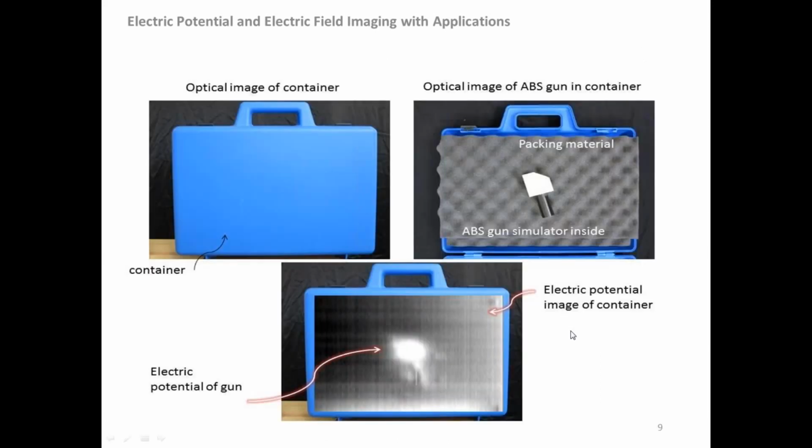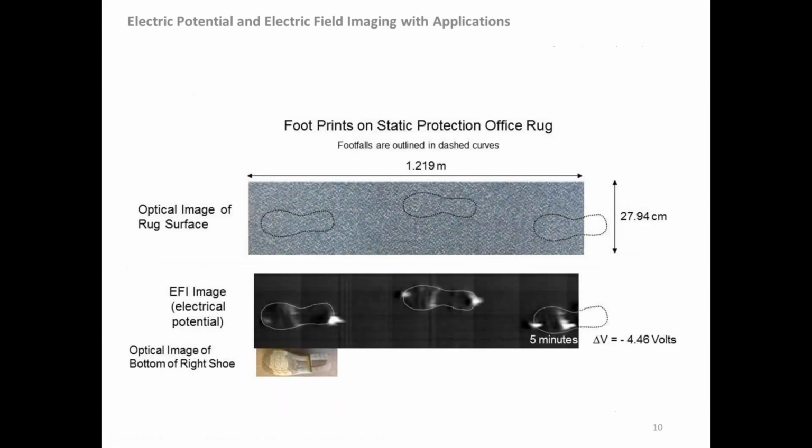You can go a little further now, and when you have objects and you touch them, whenever you touch an object, you leave or pick up electronic charges, depending on what the materials are, how they're dissimilar, triboelectrically dissimilar. But whenever you touch something, or two materials touch each other and can come apart, they become charged for a period of time.